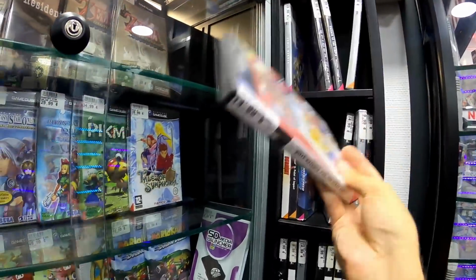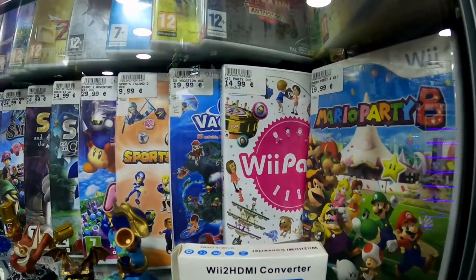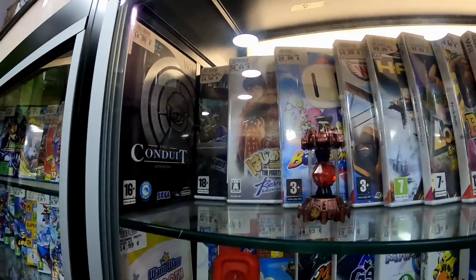Also wanted to note a little pricing surprise here. Billy Hatcher, like a $70 game in the US, is 15 euros apparently here, as well as Wii Party, which goes for in the neighborhood of like 50 bucks here in the US. I don't know, it's just kind of fun to point those out. Oh my gosh, this city just keeps giving and giving when it comes to awesome video game stores. I've said it before, but unfortunately I'm super limited in carry-on space, otherwise I would totally be buying stuff at these places. But we're gonna go to one more before we close this episode out.